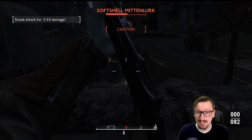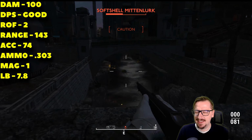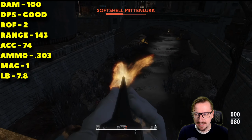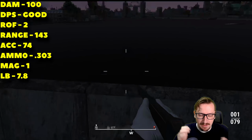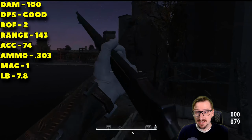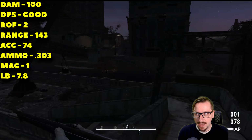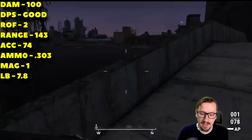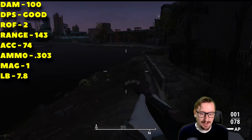So the vintage rifle for stats does 100 damage per shot, which is quite high. That's very good. I think this is the highest damage per shot of the .303 guns that you can get, which kind of makes sense. It is a single shot weapon, so it might as well be the strongest. This one's damage per second is actually pretty good because even though it is limited per shot, it still has high damage per shot, so you actually get decent DPS from this, especially when you can one-tap a lot of enemies. The rate of fire on this is a big old 2, does not shoot very fast. You do have to reload it after every single shot.